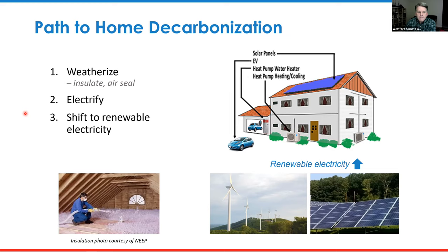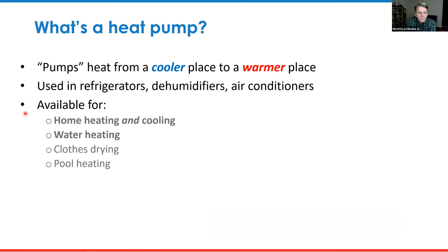You want to switch from a gasoline vehicle to an electric vehicle, or at least a plug-in hybrid vehicle as well. And then procure your electricity through renewable sources. We'll talk a little bit more about that on a later slide. So these steps will lead to major decarbonization of your home.